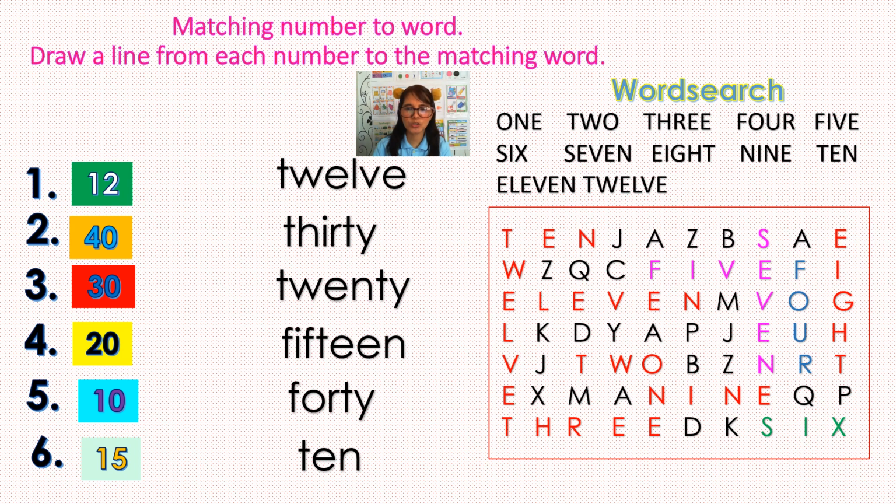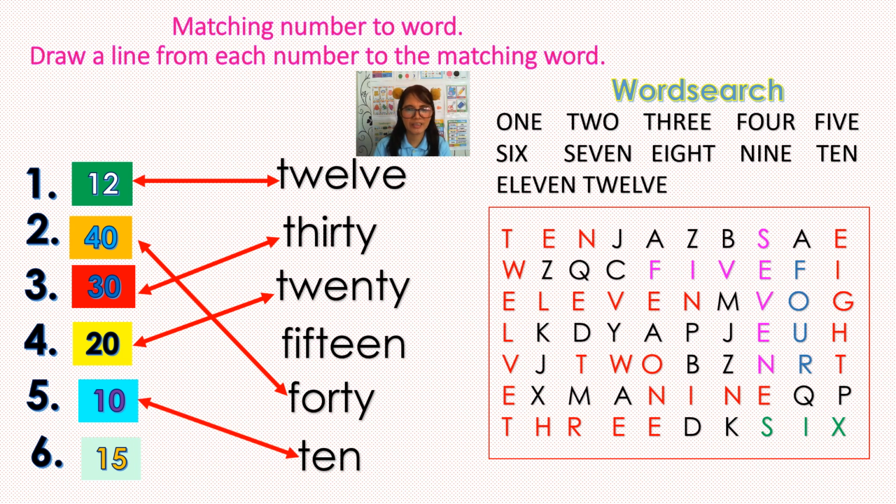Okay, this was your activity last week. Okay, let's try to answer. Okay, number one is... Okay, very good. How about number two? Very good. Okay, next one. Okay, next. Okay, next one. Okay, so what is number one? It is 12. Number two is 40. Number three, 30. Number four, 20. Number five, 10. Number six is 15.